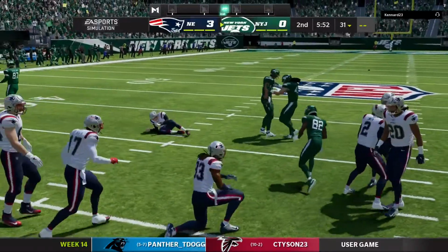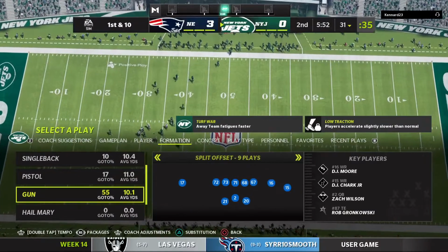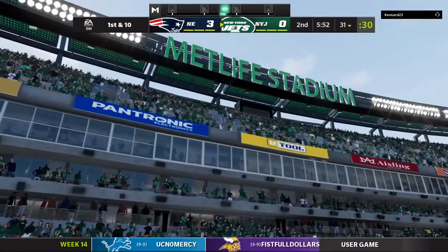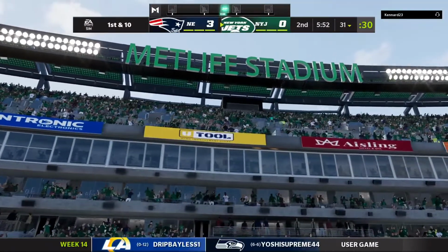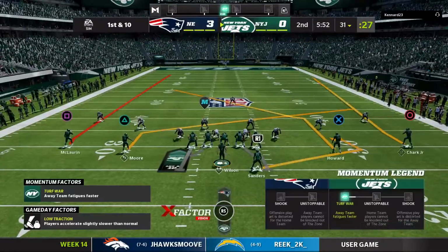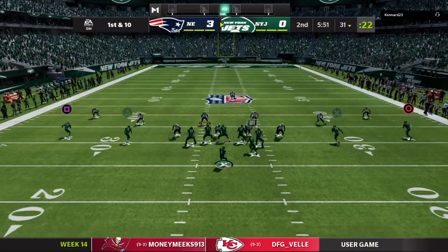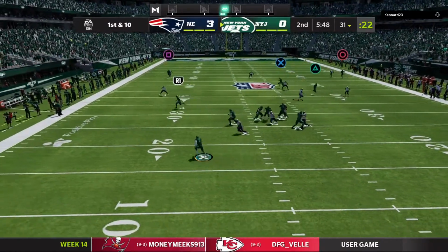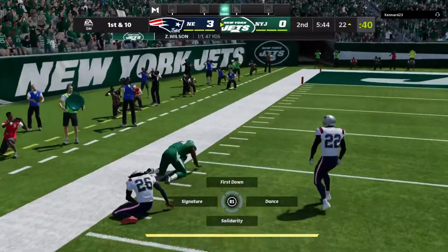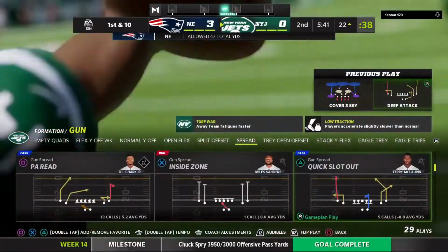And they'll start this drive just across the 30. Pretty nice work on the return. Line of scrimmage, the 31 now on 1st and 10. Wilson, dancing to his left. Oh, he's going to take a shot right away. He's got a man, complete. And all the way down to the 22-yard line. Big yardage that time for the Jets.